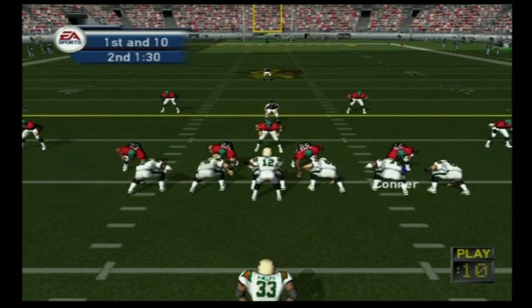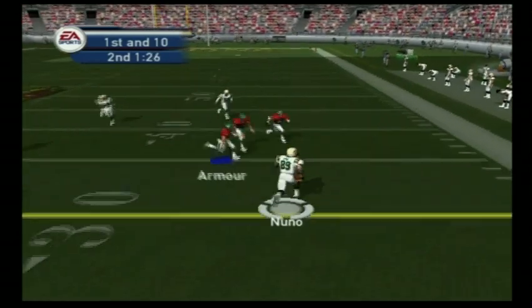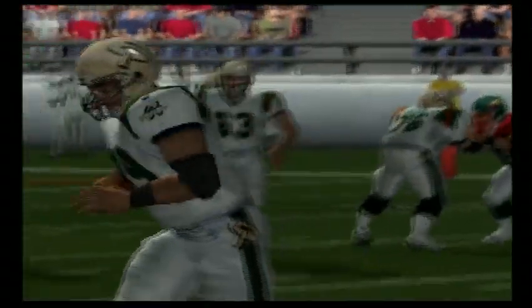Number 12 gets set. Brown, the motion man. Back to pass. Number 12 throws right, and he's got his man. Number 30 makes the stop at the 35. That was just the big pass play they needed, John.